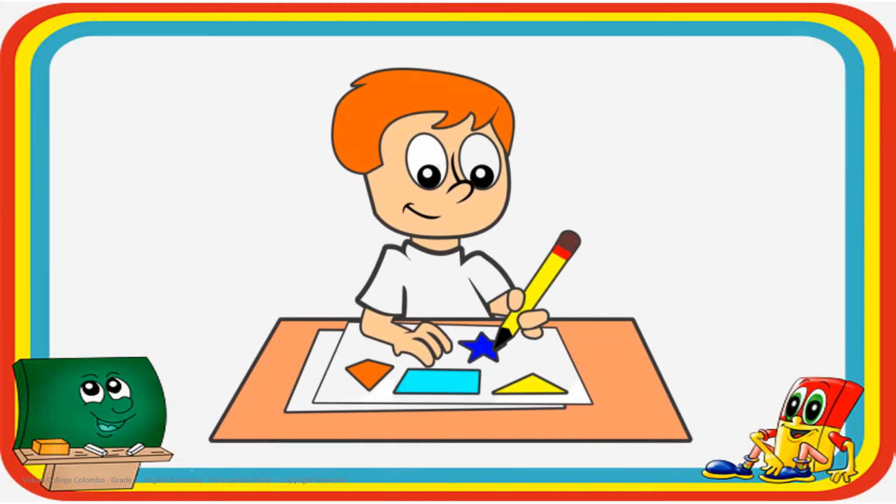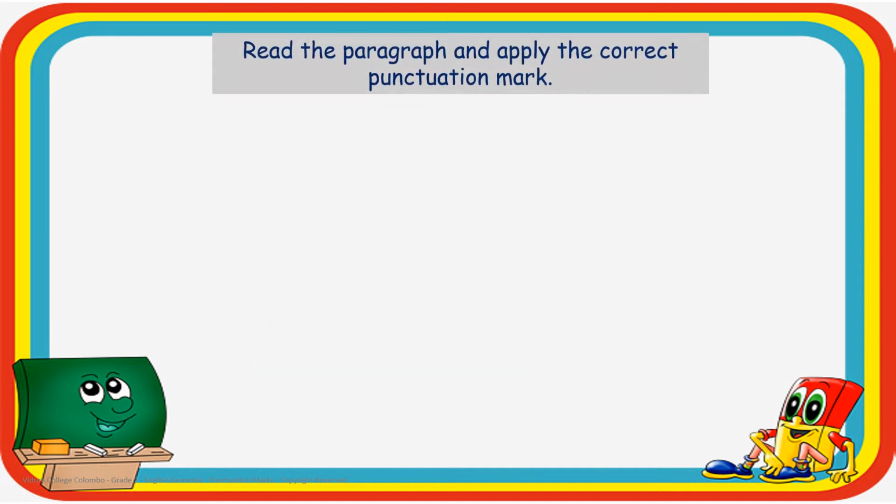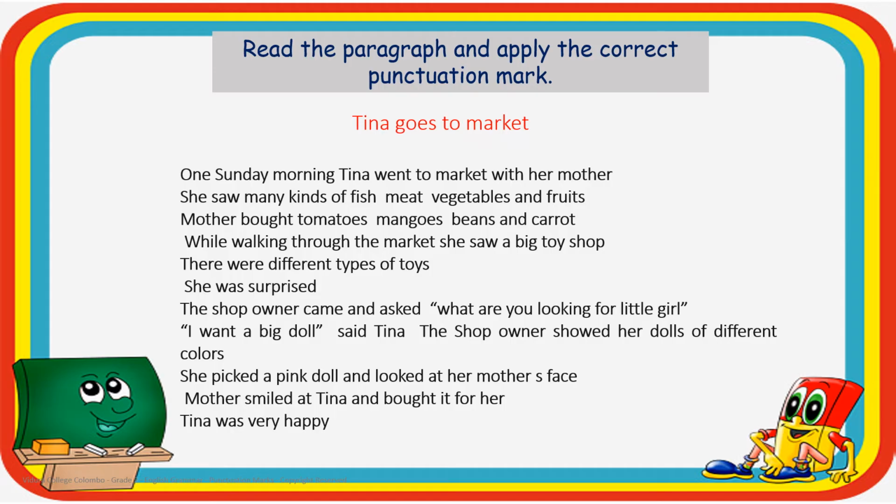Let's go for an activity. You have to read this paragraph and apply the correct punctuation marks in the correct places. Now, I am going to read the paragraph for you.